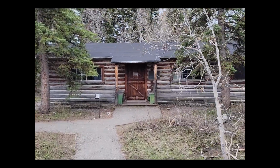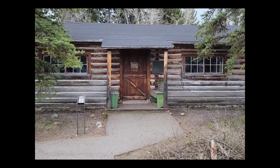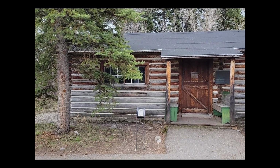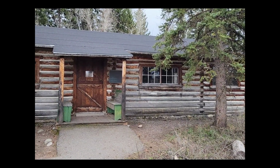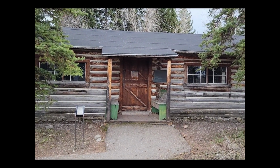So the beginning of Grand Teton National Park started in this building. Maud Noble in 1923 built this building, and this is where they held a historic meeting in 1923 to put together a plan to create the national park known as Grand Tetons.